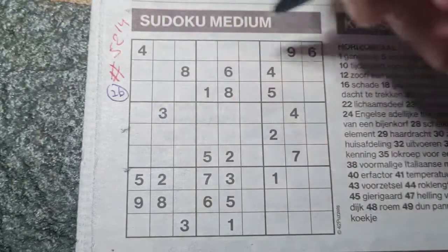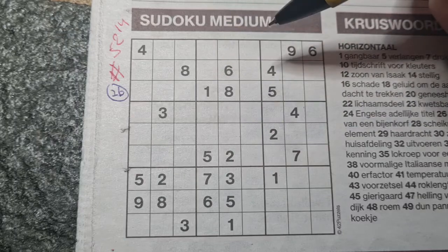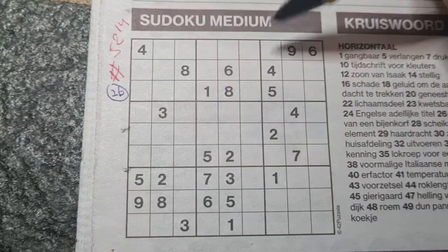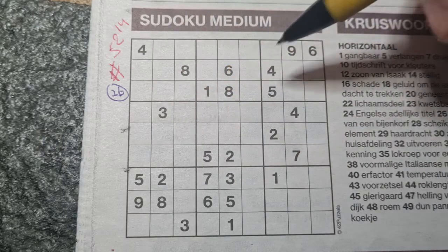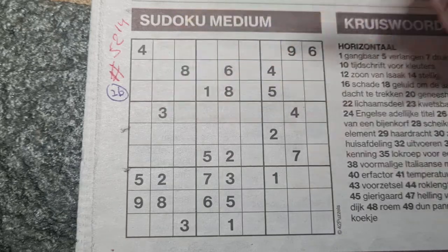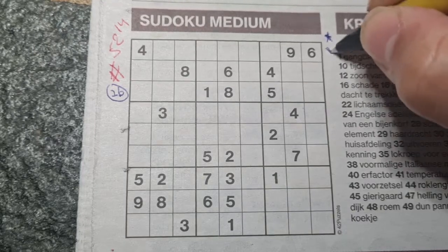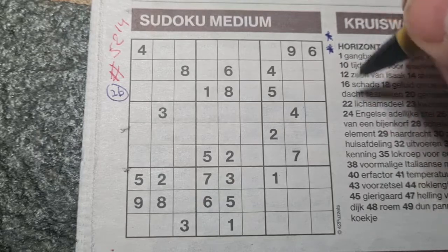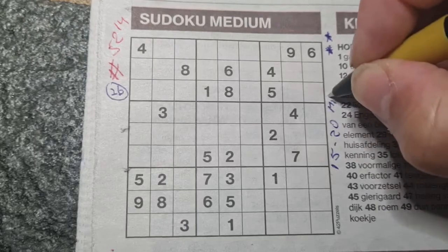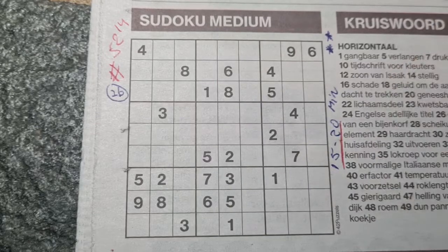It's a kind of indication of the difficulty level. The fewer printed digits, the more difficult it will be. But you cannot always say that. Sometimes you have a puzzle with a lot of pairs, a lot of hidden numbers, and then you will need more time to solve. But for a Sudoku medium with 26 printed digits, if you compare with the 1-star, 2-stars, 3-stars, and 4-stars Sudokus in the additional, this will be 2-stars, and for 2-stars, I need 15 to 20 minutes to solve. That's my time limit. So let's get started.